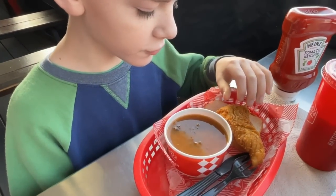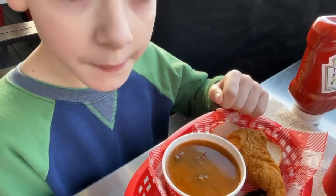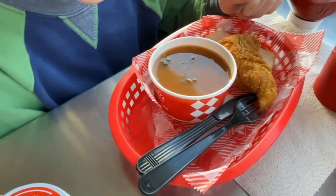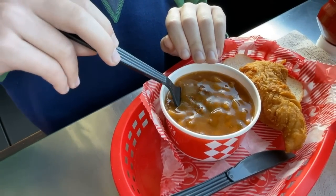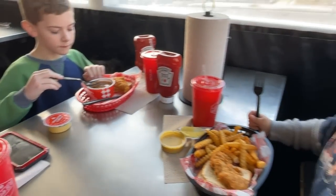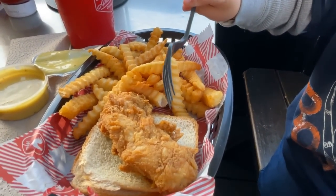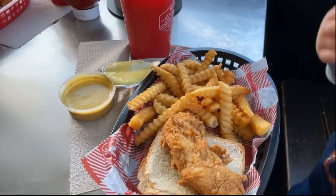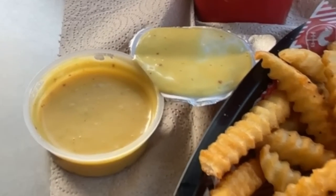I got the jumbo tenders with bread and some baked beans, which looks like soup, kind of. It does kind of look like soup. Take your spoon if you wouldn't mind and kind of move that around so everybody can see what it looks like. Yep, definitely baked beans. All right. And Henry, what did you get, buddy? Fries with bread, with chicken, and with Polynesian. Polynesian, or you think that's honey mustard? Yeah, that's honey mustard, isn't it?